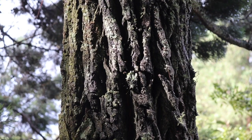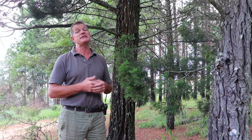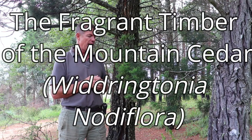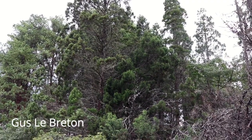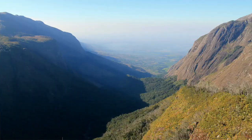We call it a cedar, but that's not really true. This is actually a cypress tree, one of only 3 indigenous conifers in my home country, Zimbabwe. This is Widdringtonia nodiflora, known as the mountain cypress, the mountain cedar, and also widely called in southern Africa the Mulanje Cedar. Why Mulanje? Mulanje is a beautiful, spectacular mountain range in southern Malawi.